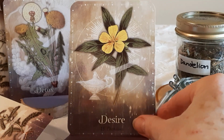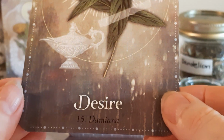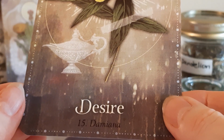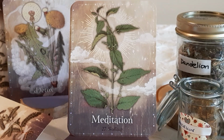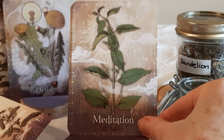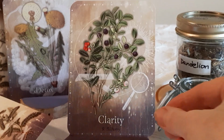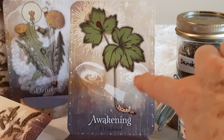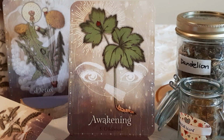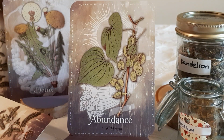Now I have this one for love spells. And you can see down there that it is Damiana. Great for love spells. Skullcap. Bilberry. Golden seal. So it gives you a little hint in the background of sort of opening the eyes, being able to awaken. Wild yam.